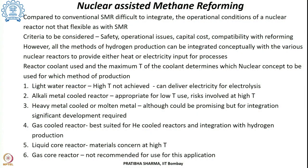Now, let us begin with looking at the nuclear assisted methane reforming, where the endothermic energy for the reforming is coming from nuclear energy. Now, if we compare this with the conventional SMR, then there are problems associated with the integration. The reason being, the operational conditions of a nuclear reactor are not that flexible to integrate with the steam methane reforming. And there are many conditions that we need to consider. There are many criteria for selecting which particular nuclear reactor is going to provide the required energy. That depends upon the safety considerations, the operational issues in integration, the capital cost involved, and the compatibility with the reformer. So, these are the parameters that need to be considered.